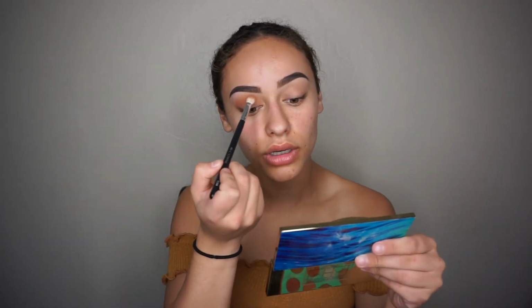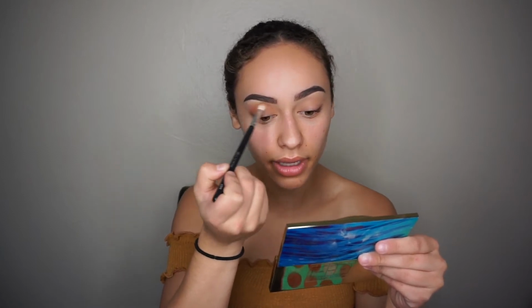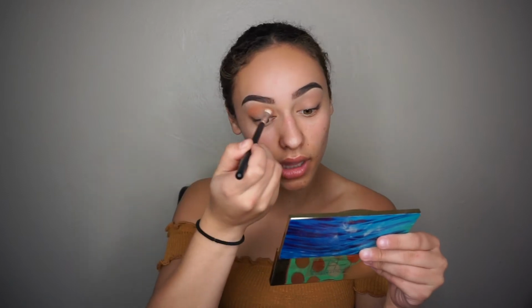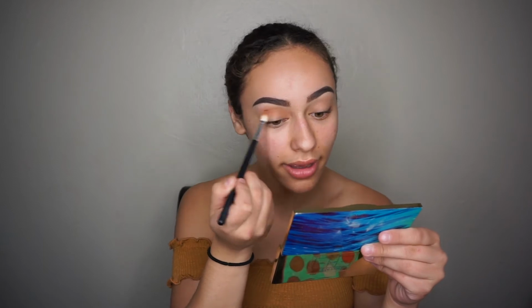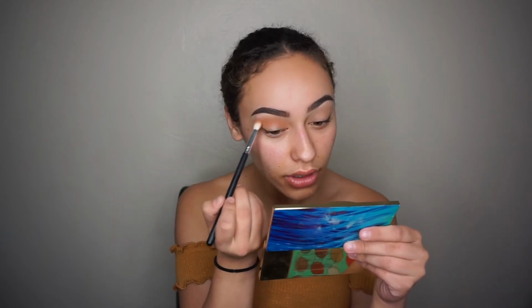And I usually always try to remind myself to not have a heavy hand when I'm applying eyeshadows, because these eyeshadows are meant to glide on so easily, so when you use a heavy hand, you're gonna blotch your eyeshadow and it's gonna be a lot harder for you to blend out.